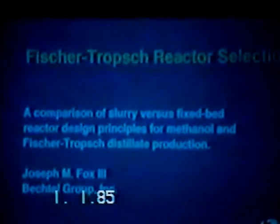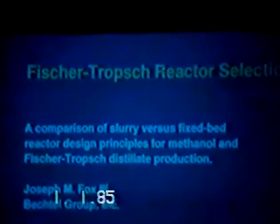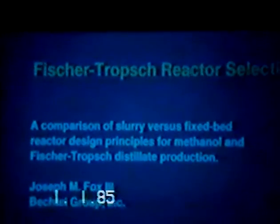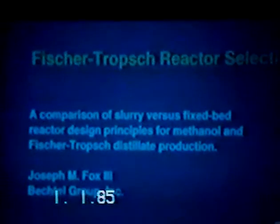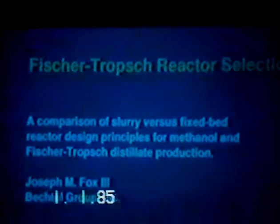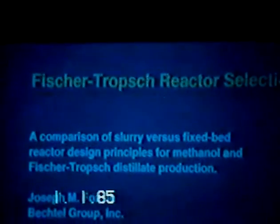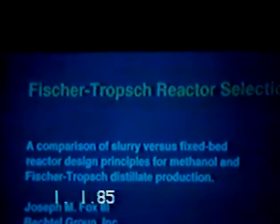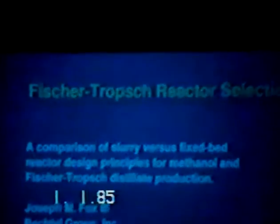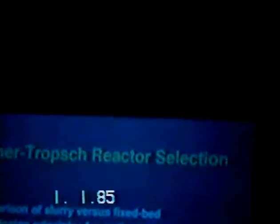But we do have a study going on in the Department of Energy at the present time, looking at a cost comparison of slurry versus fixed-bed reactors for both methanol and Fischer-Tropsch distillate production. I'm going to be reporting just on the first portion of this study, which has to do with the comparison of reactor design principles. We haven't gotten to the actual cost evaluations yet.